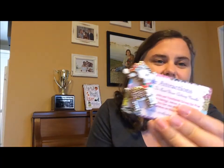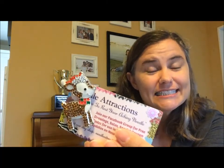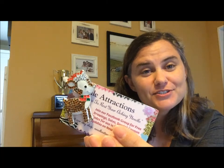And that's Needle Attractions. And also this little puppy, which is why I want to start one of those Christmas Santa's trucking teams. Is that bad when you want to start a piece just so that you can use a certain needle minder? And I have one more that I'll show, but it's on a piece that I'm about to show.